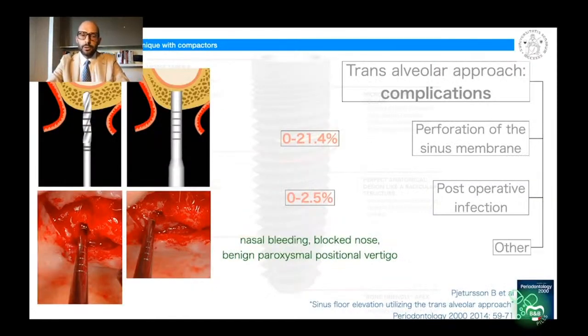And if we look at the complications that this classical approach usually reveals, we can see that the most frequent clinical complication is the perforation of the sinus membrane. Only in very few cases, like 2%, do we have a postoperative infection. We have other complications derived mainly from the malleting procedure, which is sometimes quite traumatic, like nasal bleeding, a blocked nose, and benign paroxysmal positional vertigo. So if we look at this data in a comprehensive way, we see that the malleting procedure pushes patients to experience some unpleasant condition in a quarter of cases, and that we can have perforation of the sinus membrane in about 20% of cases.